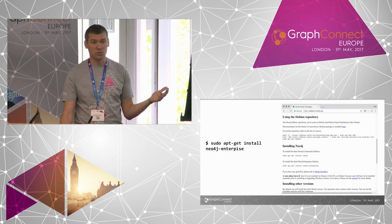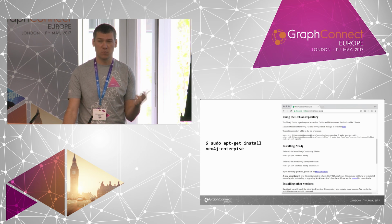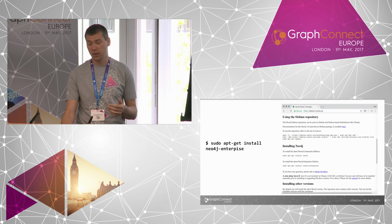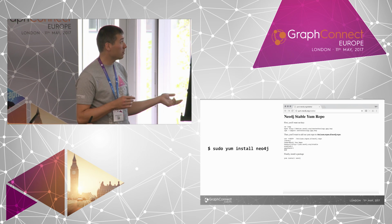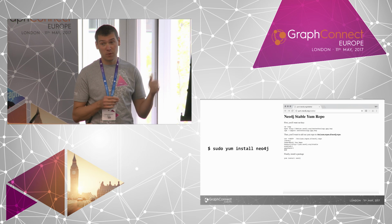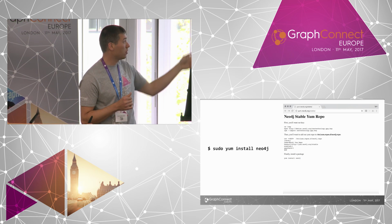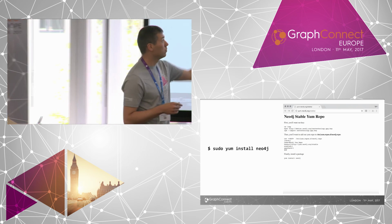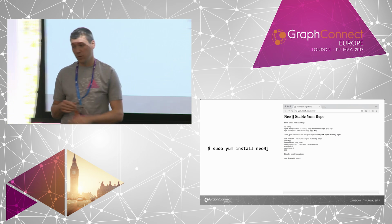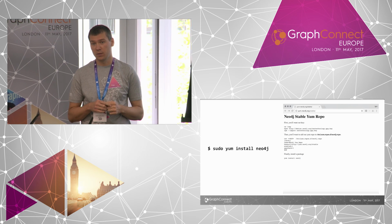Just want to put it out there. Of our customers, 80% of what I've seen are using Debian. It's quite a well-known package. We have a stable yum repo, the same as Debian: sudo yum install neo4j. Obviously, you would need to download from there, but it works like any other package. Quite happy about that.